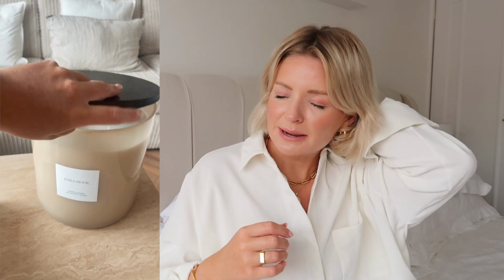I have actually just last night bought from Zara Home that huge candle. I think it said it was 3.6 kilograms. I think it's got about 6 or 8 wicks. It looks massive and I can't wait to get it.